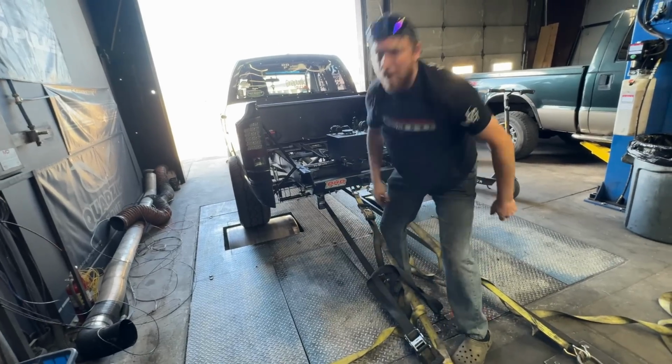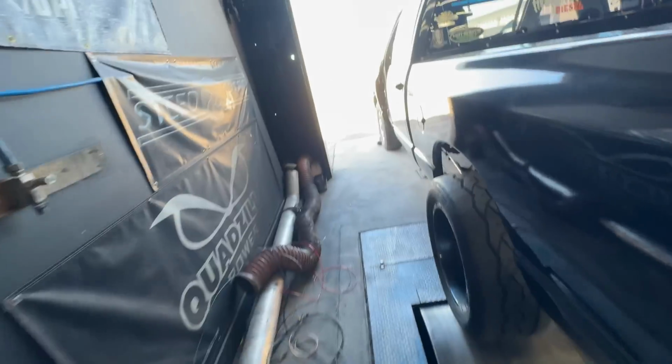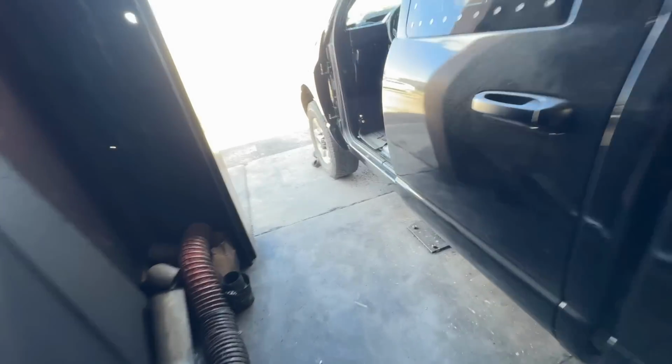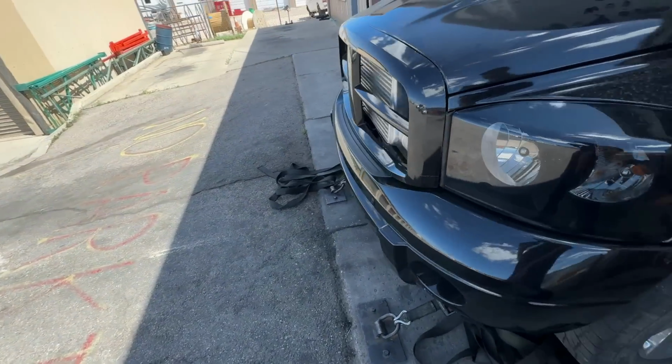Mara seems to think we're making big power. Hate to break it to him. Don't fly yourself on. Okay, but old girl is strapped down. Let's give it a hit, see what happens.